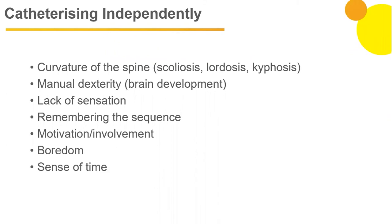Some children with higher lesions may have curvature of the spine, like scoliosis from side to side, or lordosis or kyphosis from front to back, which can make it harder for children to reach the urethra to catheterize independently, particularly girls. Surgery to straighten the spine can make it even harder to reach, as the spine is more rigid and longer than before. So young people who had catheterized independently before may be unable to for a while after surgery. The same is true of spinal braces.